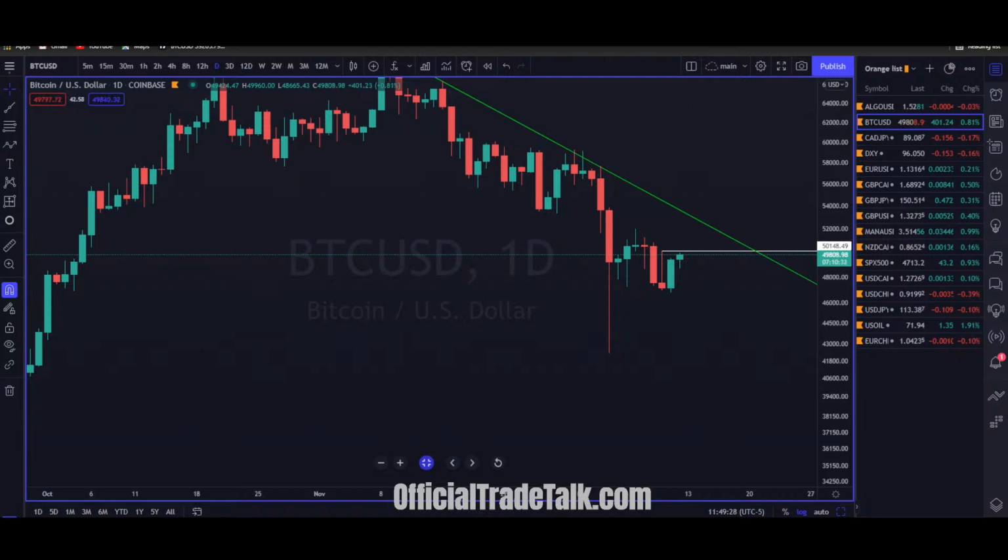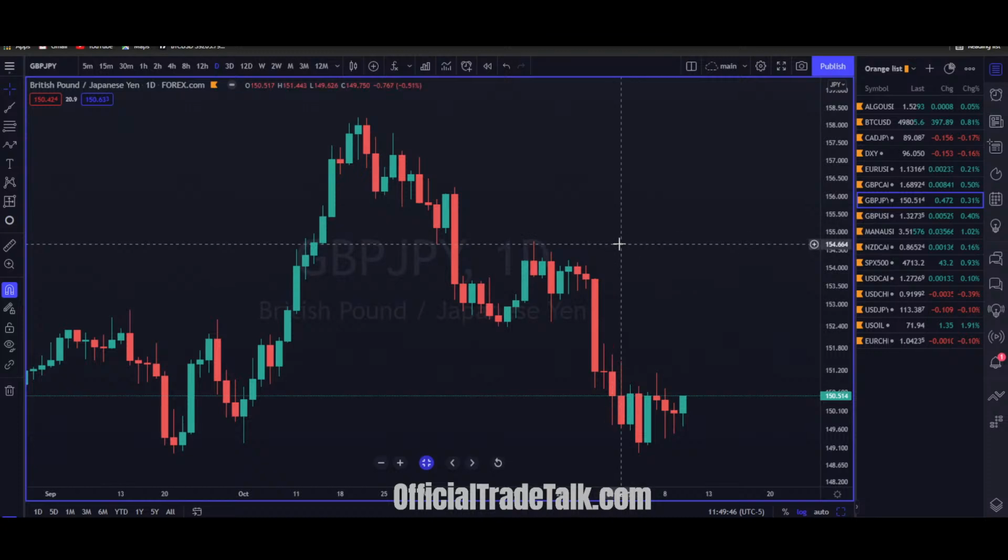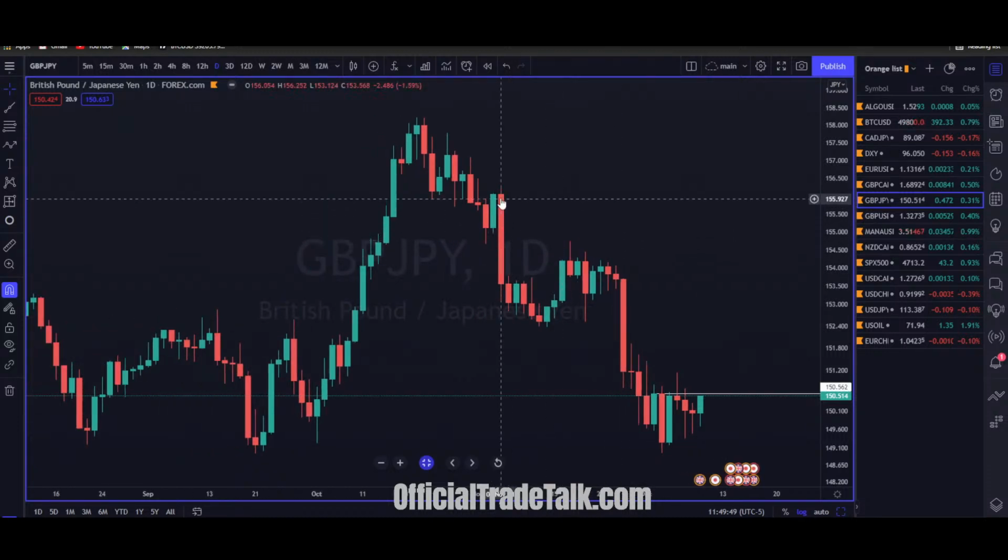I was actually trying to get in Aussie yen also, but I failed. I got stopped out twice. On both attempts to get a short at the high, I got stopped out. But I caught the pound yen trade. So once I took profits on it, I just let it go. I was expecting more downside.